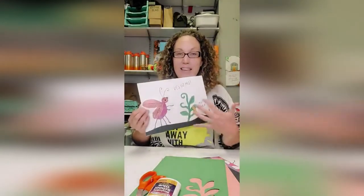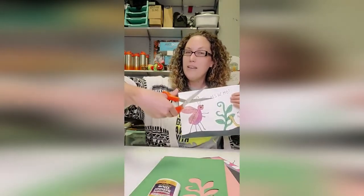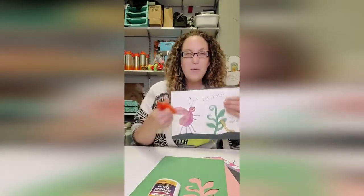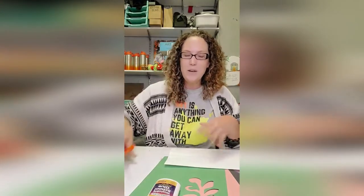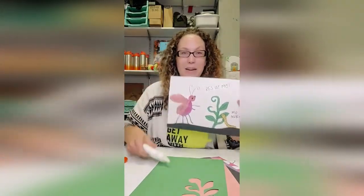So lots of things in a collage project we can teach, right? We can teach proper scissor holding, you know, thumb on top, not on bottom. We can teach open and close. We can teach to turn the paper. We can teach to fold in order to cut 2 pieces at a time. We can teach how to properly use a glue bottle, right?